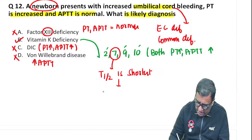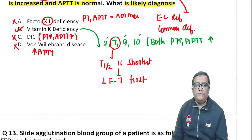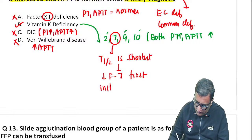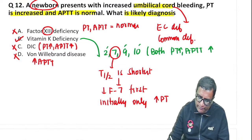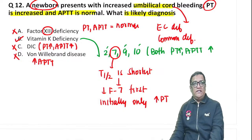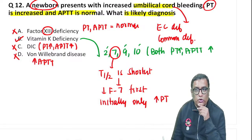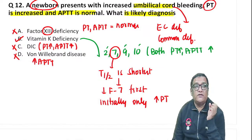Because of this, there will be a decrease in factor 7 first, followed by all other factors. And that is the reason why, initially, only elevated PT can be there. As in this case, only PT is elevated. 7 has the shortest half-life, so initially only PT can be elevated. Isn't it?